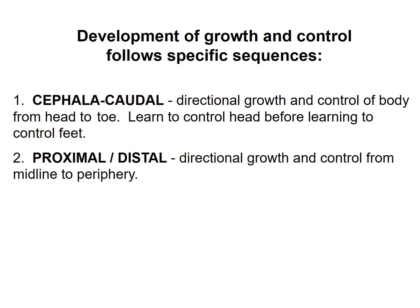So here are 2 terms I need you to memorize for your exam: cephalocaudal. Cephalo just means head, caudal means tail. And so this is where the infant controls their body. They're going to control their head first and later the tail, but really we mean their lower part, their limbs, the legs. It's going to go head to toe, okay?